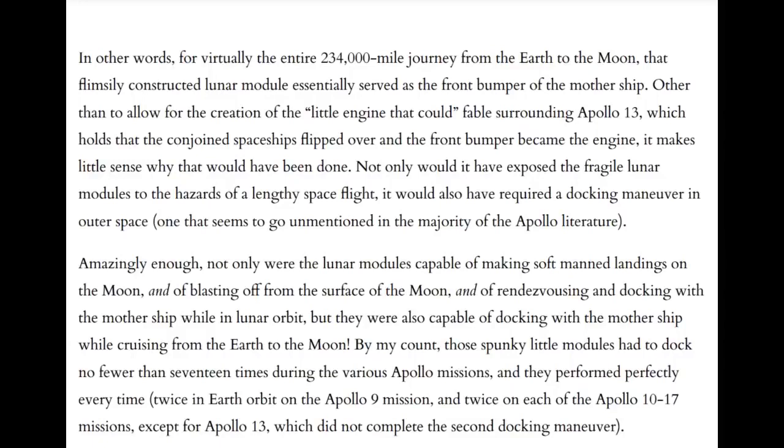one that seems to go unmentioned in the majority of the Apollo literature. Amazingly enough, not only were the lunar modules capable of making soft, manned landings on the moon, and of blasting off from the surface of the moon, and of rendezvousing and docking with the mothership while in lunar orbit, they were also capable of docking with the mothership while cruising from the Earth to the moon.